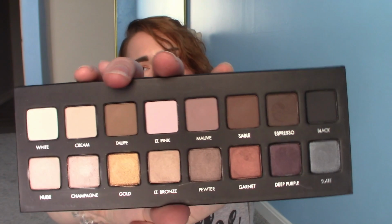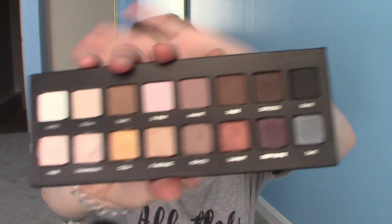This to me is just a great everyday neutral palette. It has every shade that you could want to make an effortless eye look. I really like the shimmers in here, but I like LORAC shadows. I'm a little bit biased. They're probably the brand that I have the most of eyeshadow wise. But yeah, I just really like this. This is a great palette to me.